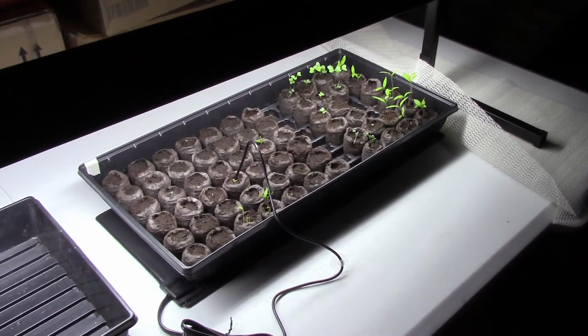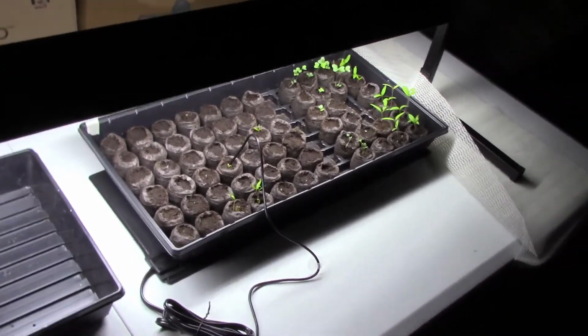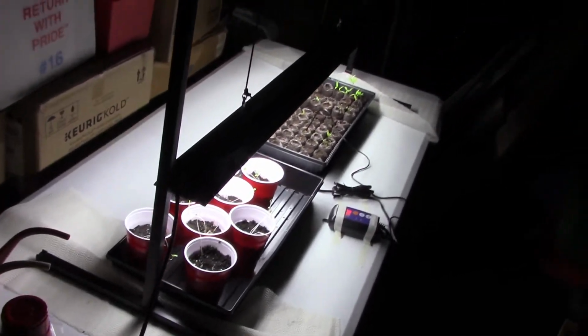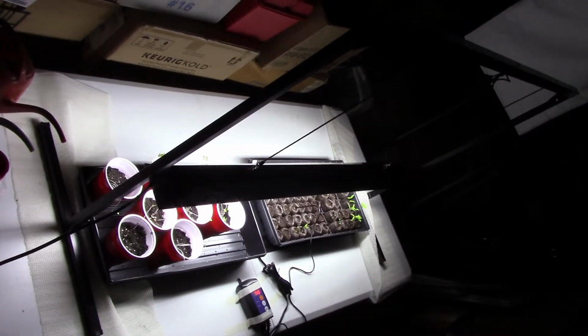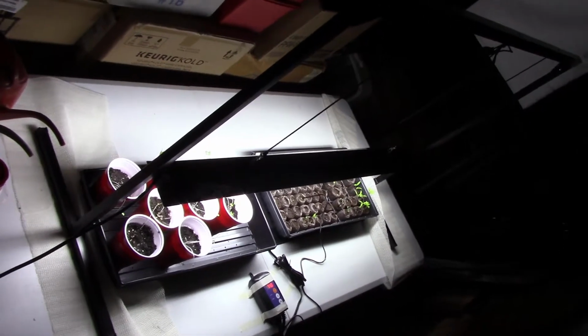Okay everybody, here's just a quick update on the plants and what's going on. If I back up here just a little bit, and sorry for the mess in my garage if you happen to see all of it, because I'm working in confined spaces. But there's a grow light, and I know that's a weird angle to look at, sorry. I have a 4-foot grow light.